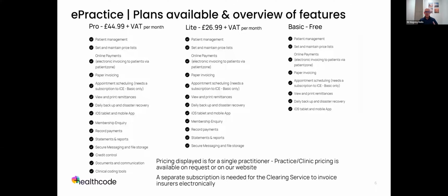Then we'd progress on to the light version of ePractice. I always consider this more of an accounts system. So it's not quite a fully fledged practice management system, but has some very nice functionality around the invoicing. So things like being able to look up a patient's membership number with an insurer, which is kind of key to getting your invoices across. I think it's saying about 70% of invoices that fail do so because the membership number is missing or incorrect. So just being able to look up that membership number without needing to ring the insurance company and get through to someone to check that kind of information saves a lot of time.